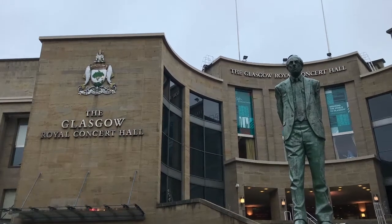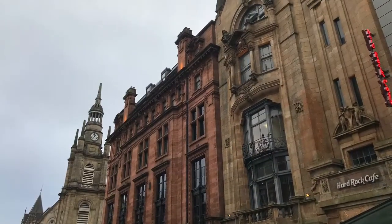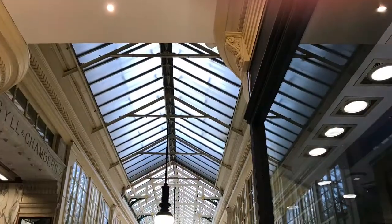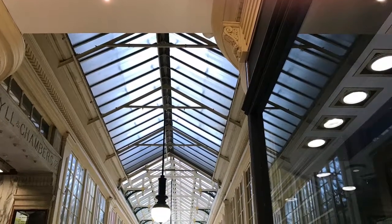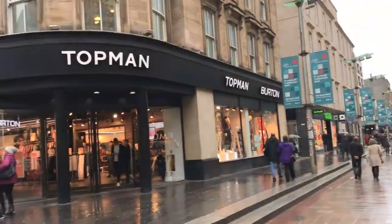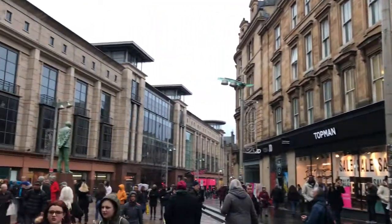This is Glasgow's Buchanan Street, an area known for shopping, dining, and beautiful architecture. At the north end, which meets Sauchiehall Street, are the Buchanan Galleries, a multi-story shopping mall, the Glasgow Royal Concert Hall, where the Royal Scottish National Orchestra plays, and a statue of Scotland's first minister, Donald Dewar.